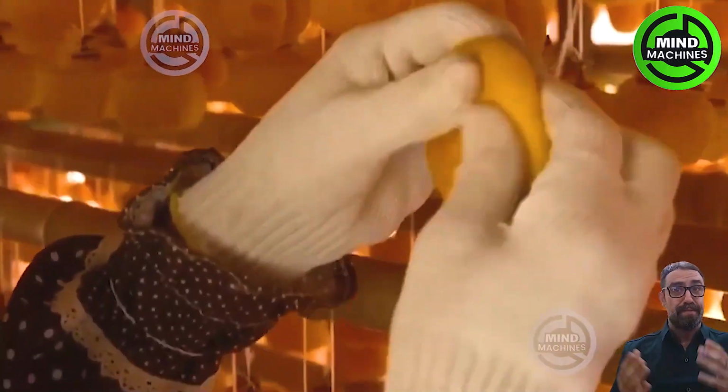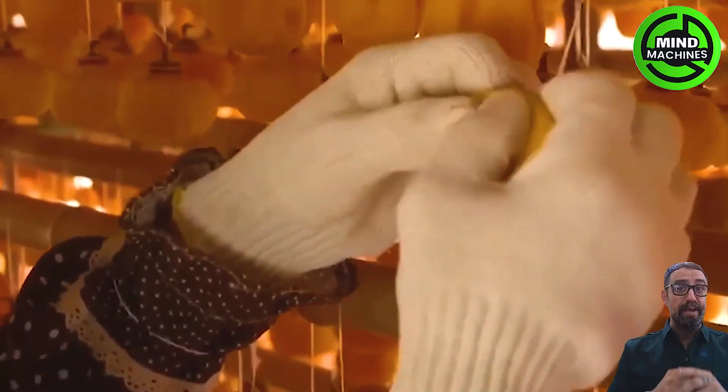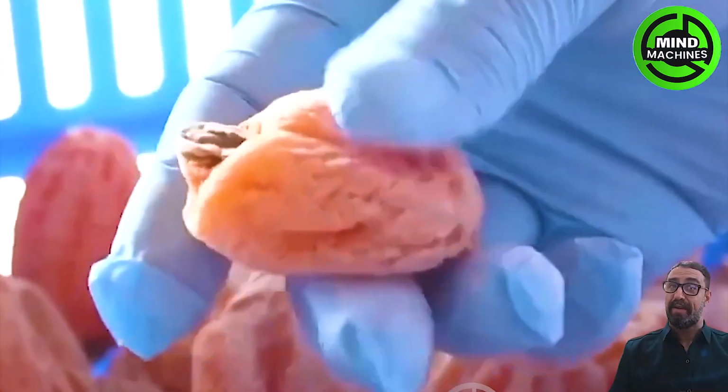A Japanese snack enjoyed year-round. Drying these fruits preserves their natural sweetness and gives them a delightful chewy texture, making them an ideal treat.